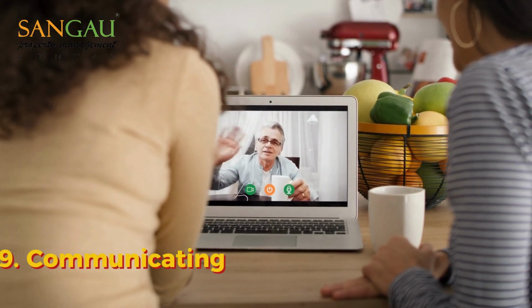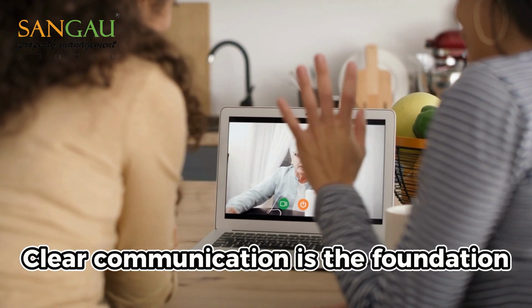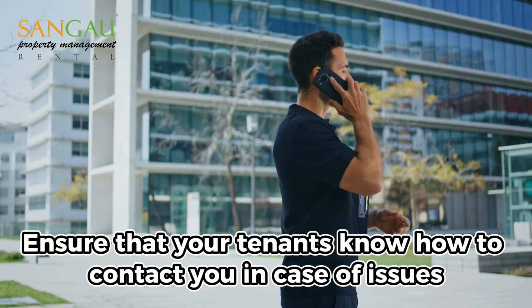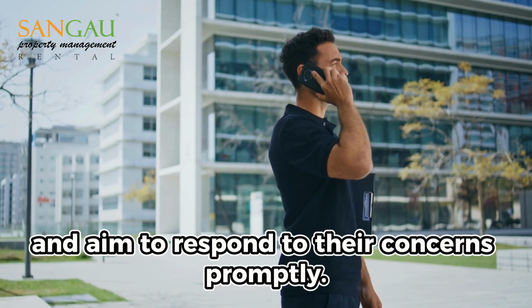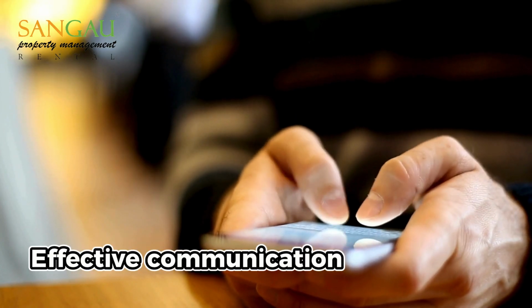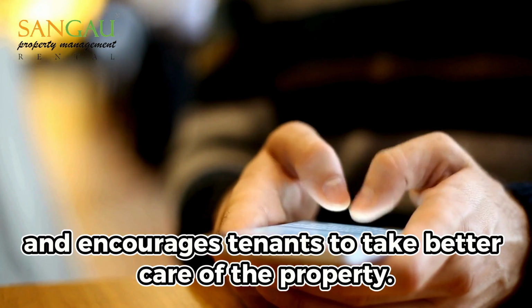9. Communicating effectively with tenants. Clear communication is the foundation of a successful landlord-tenant relationship. Ensure that your tenants know how to contact you in case of issues and aim to respond to their concerns promptly. Set up a dedicated email address or consider using WhatsApp for quick communication. Effective communication fosters trust and encourages tenants to take better care of the property.